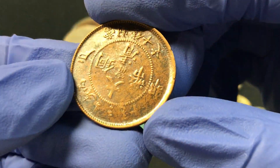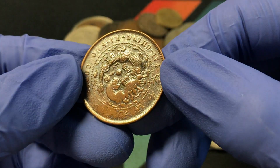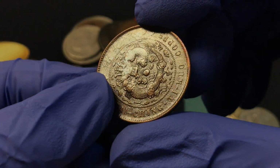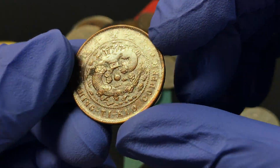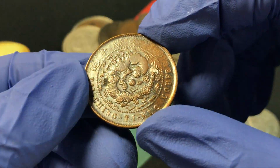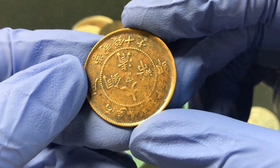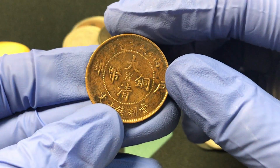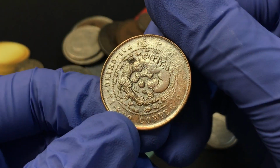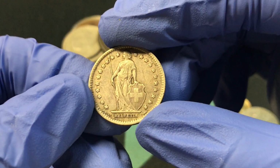This coin I've been eyeing for a long time. Looks older, from China. It says Tai Ching Ti Quo. Copper. So I don't exactly know what the face value of this is, but I'll probably do a little research and have something for you in the margin, but that's a great addition because it looks like it's in decent shape. It's seen some wear, but something about it has some really nice eye appeal, like a good copper shine to it.